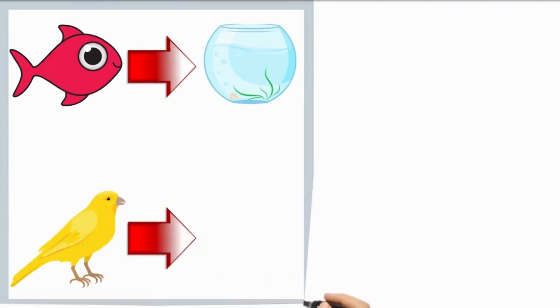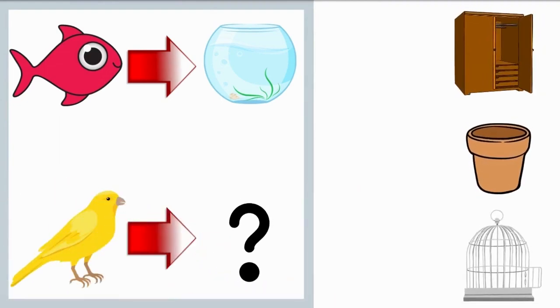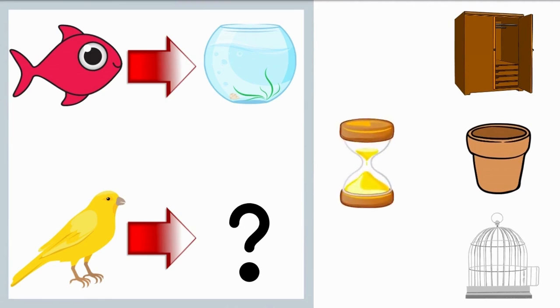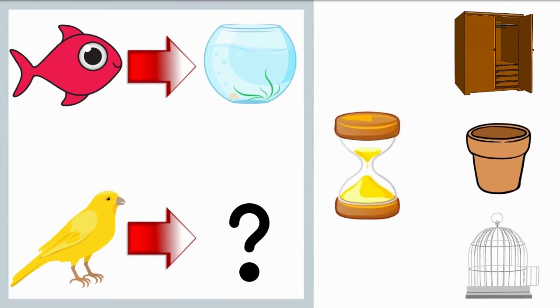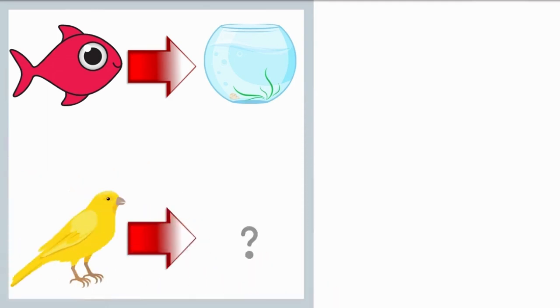Let's go. The fish stays in the bowl in the same way the canary stays in the cage.